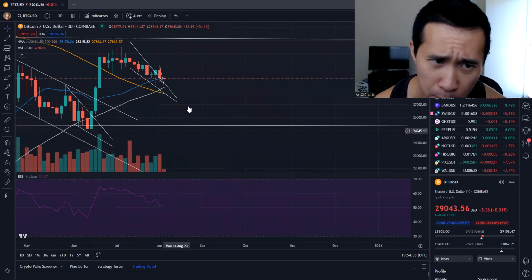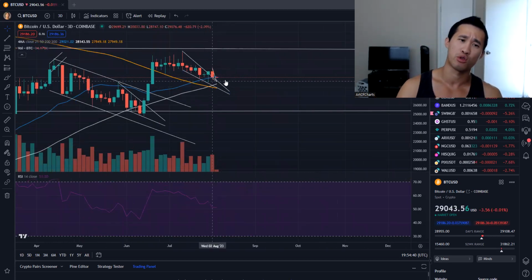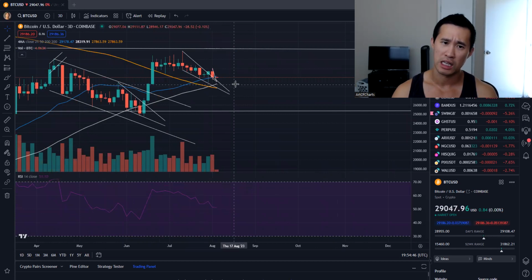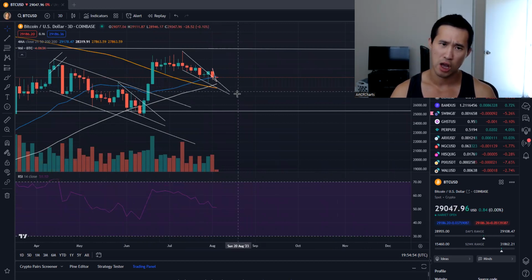Now, we are basically currently at the 3-day 21 SMA, which is the blue line here. We're on the 3-day time frame. We do have the 3-day 50 SMA coming up. That's currently at about 28.4K kind of. So that's coming up.